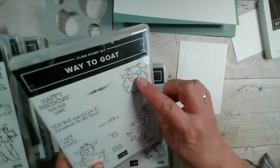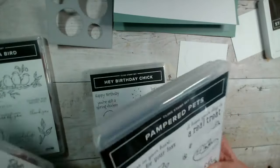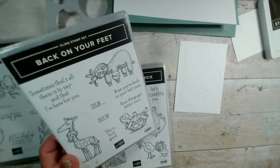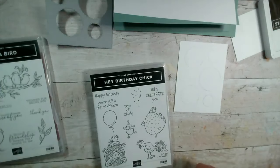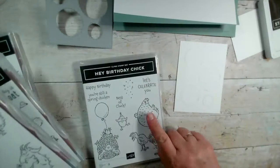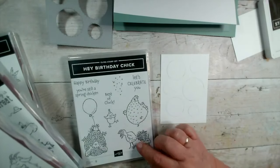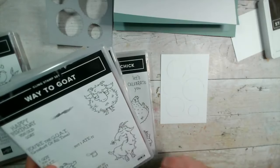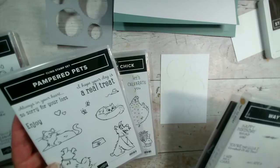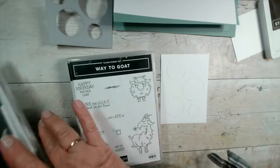So what I'm looking for is ones that I can put in here. So I've got plenty to choose from. Those are probably going to be too big, and also it's the character there that makes the difference, so I'm going to leave that one out. So I think the chicks would be quite good fun. You could actually make this into an Easter card. But then I've got the cute little goats as well, and the cats. Decisions.